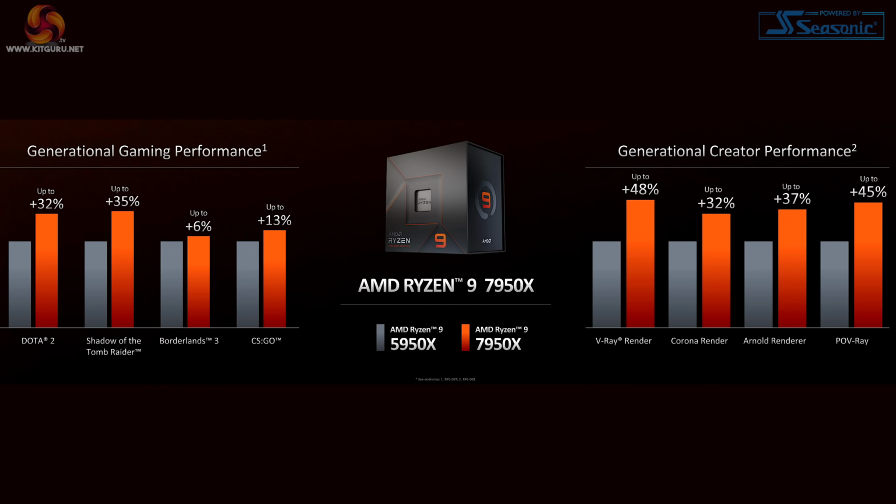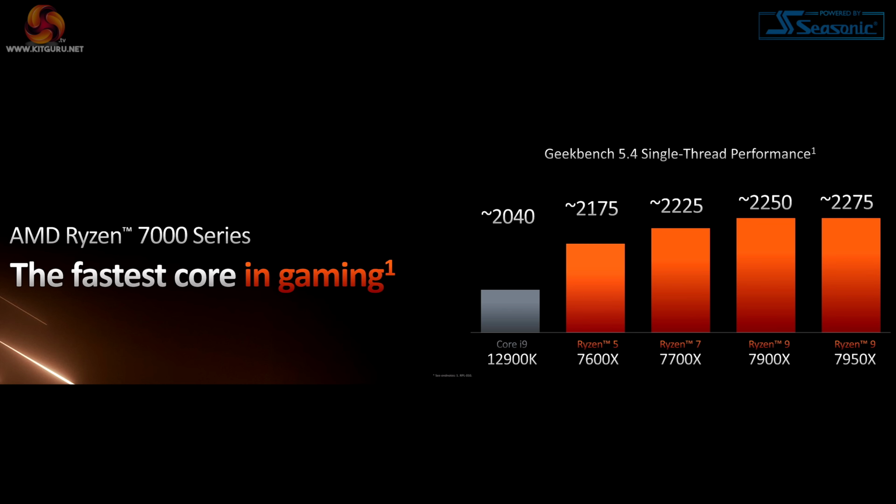A comparison of Ryzen 9 7950X with 5950X. We are not just comparing CPUs. It's a different platform. We've got different chipsets, and we've got DDR5 memory versus DDR4 memory. So it's not just CPU against CPU. Having said that, these look like bold claims, but based on AMD's recent history, you can probably take this to the bank.